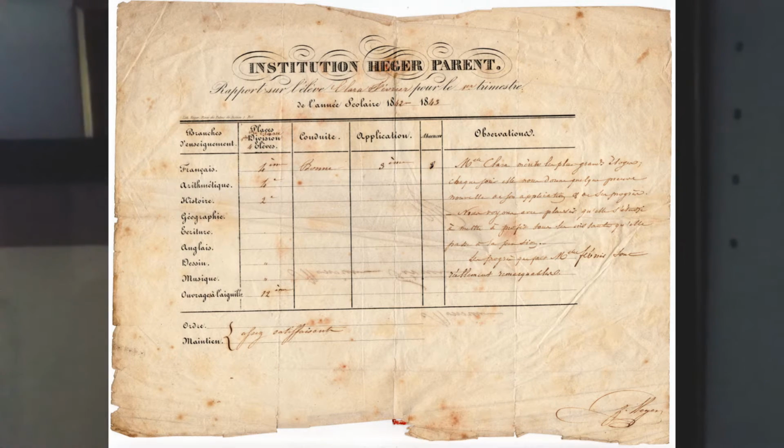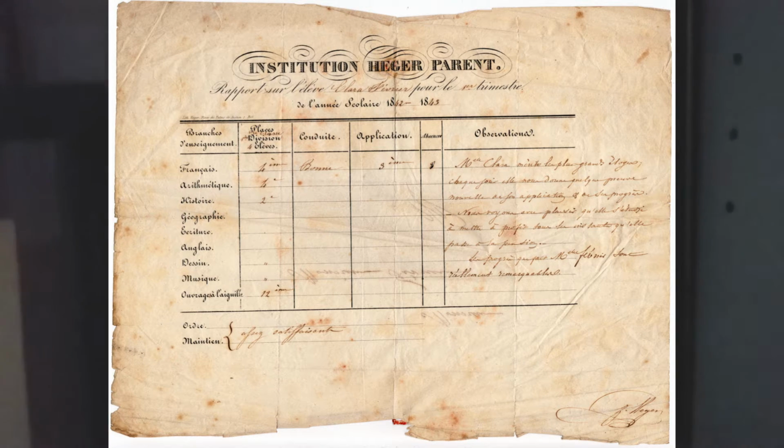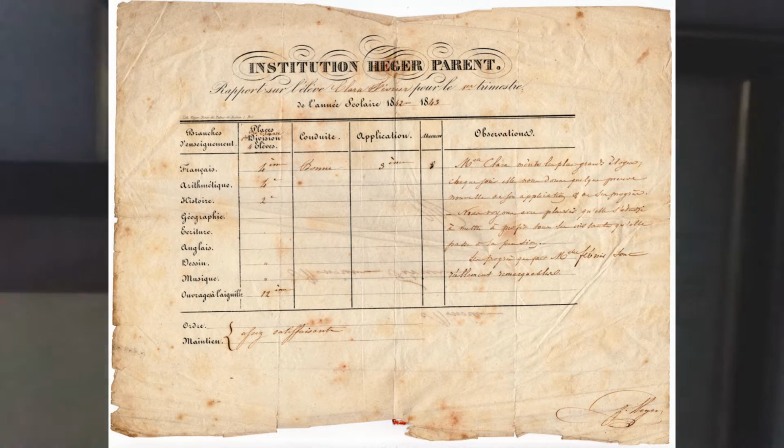One of my pride and joys, it's a report card of a student who went to the same school in Brussels where Charlotte and Emily were being taught by the Hégers, and actually is signed by Madame, and on the reverse is initialed by Constantin.